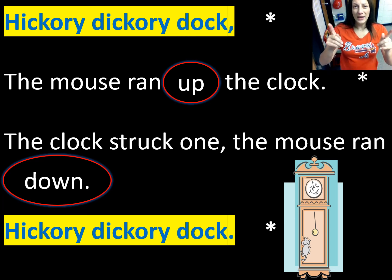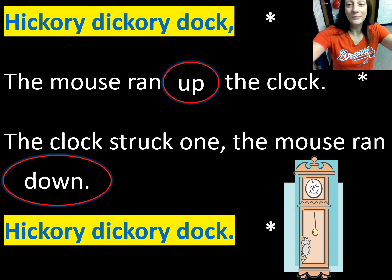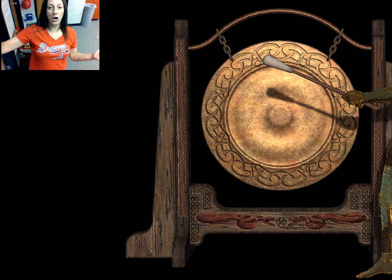Let's do the whole thing. Let's start with the pats. Hickory, dickory, dock. The mouse ran up the clock. The clock struck 1, the mouse ran down. Hickory, dickory, dock. And gong. The end.